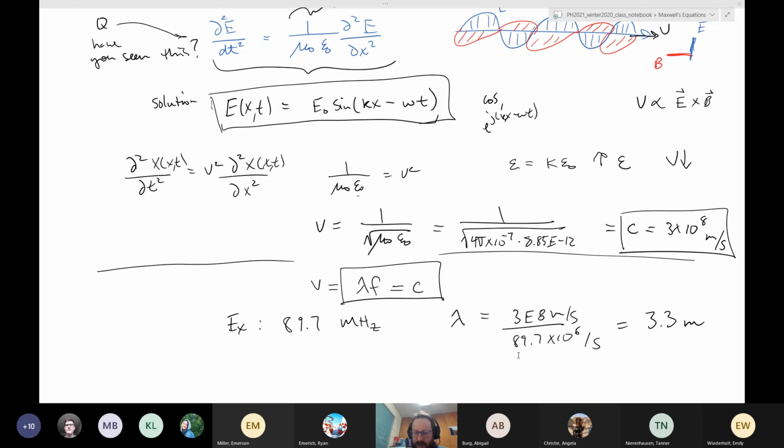I hope that you see that as being kind of interesting, that you can pull the speed of light out of the constants that we've been working on for these very different purposes.